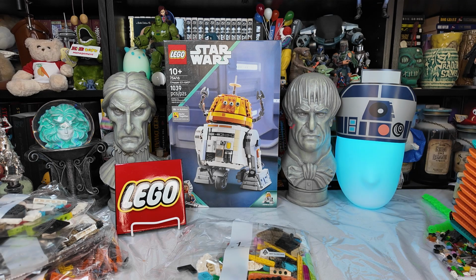So without any more of me rambling, if you have skipped to this point, hey, we're doing Lego. We're going to build ourselves Lego Chopper Kit 75416. 1,039 pieces. It's for 1 to 4 builders for ages 10 and up. I'm going to build it all by myself, and I am certainly well over the age of 10. So let's now go to the fast forward.